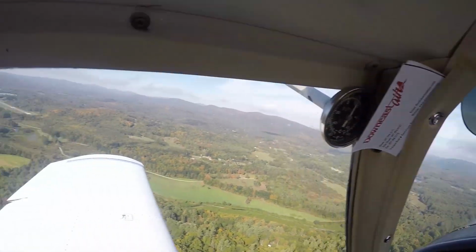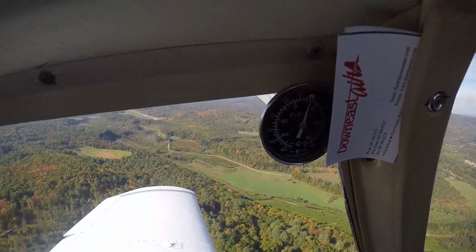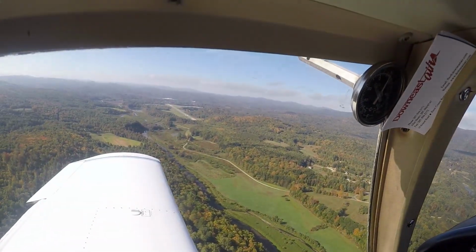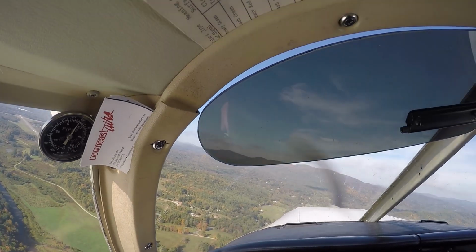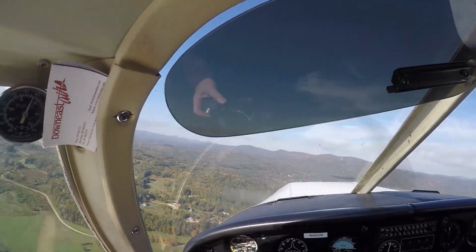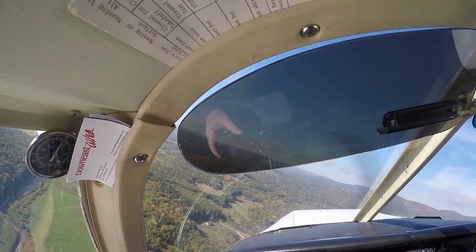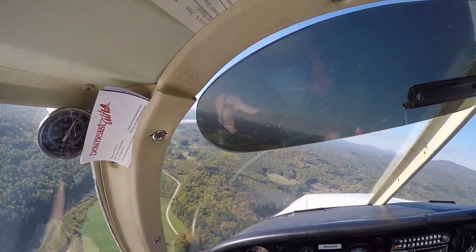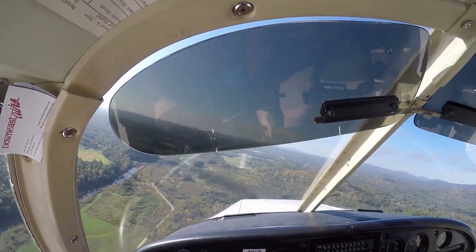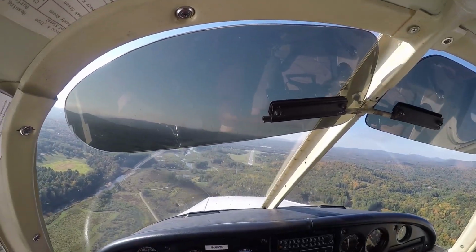Springfield traffic, Cherokee 52 Romeo, turning base 23. There we go. Springfield traffic, Cherokee 52 Romeo, turning final 23 Springfield. Traffic 99 on a 10 mile final 19.